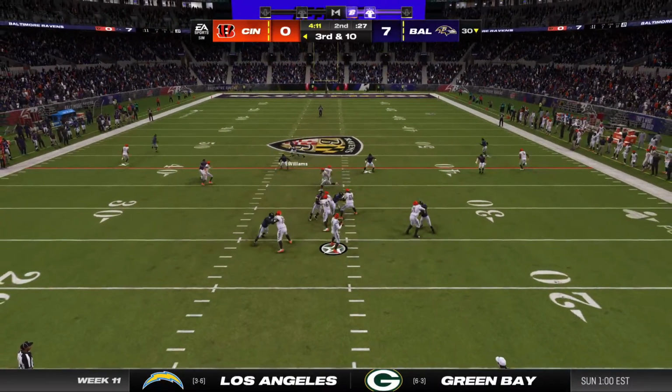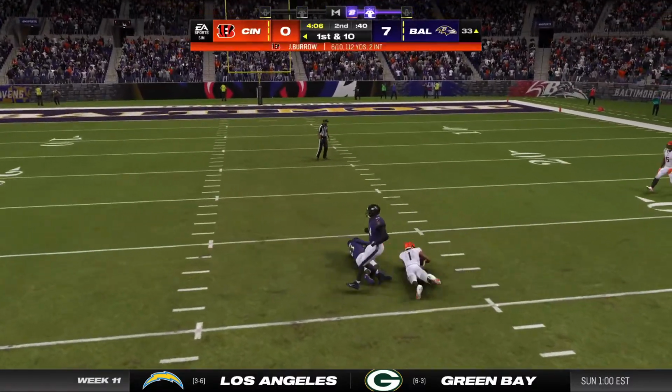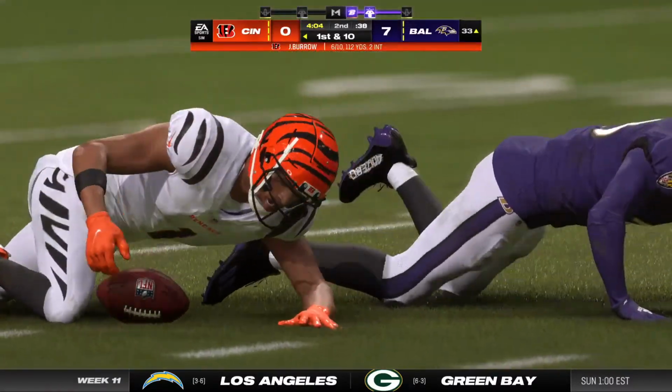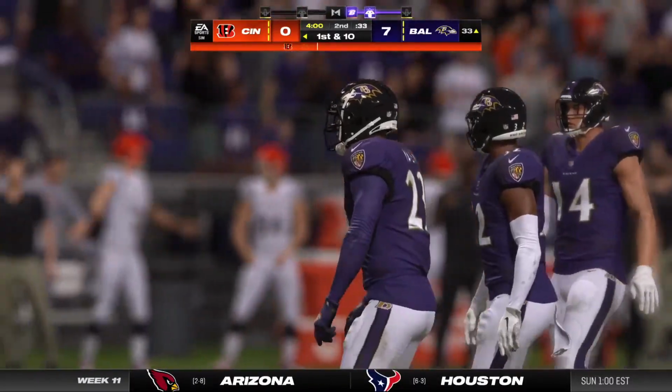Out of the gun, it's Burrow. Looking deep here for Chase. The guy's man, complete. On 3rd and 10, they go flying past the marker and get nearly 40 yards.